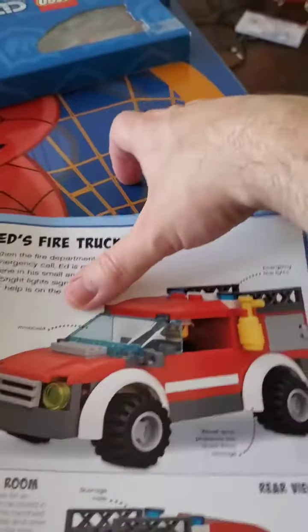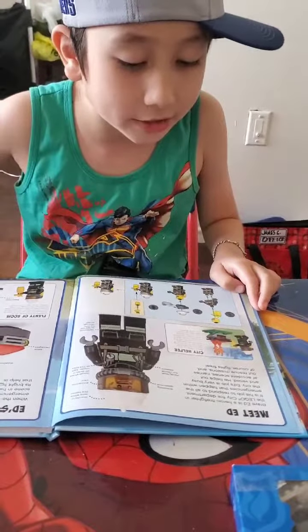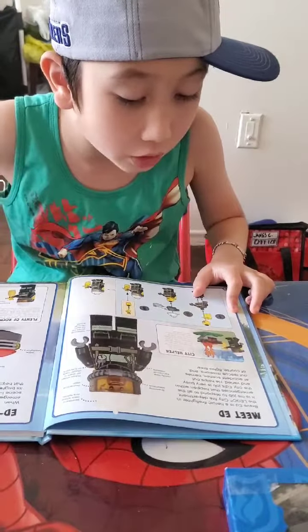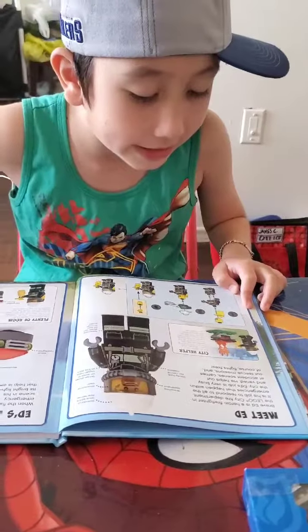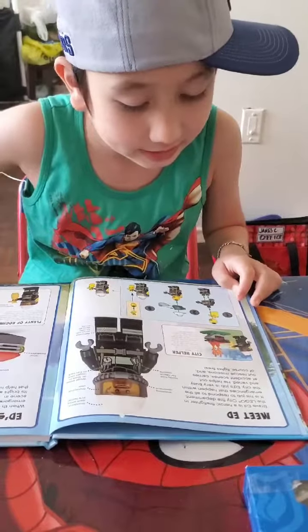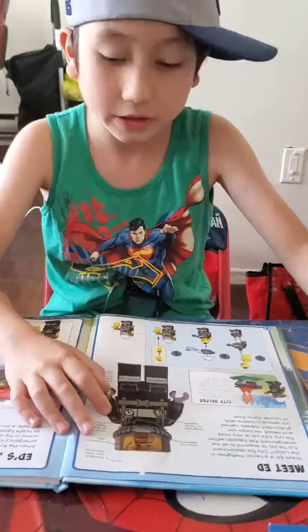So, we're going to start off with doing a little bit of reading. He's going to read this for you to begin the unboxing. Meet Ed. Brave Ed is a heroic firefighter in the Lego City Fire Department. It is his job to respond to all the emergencies that happen within the city. Ed's job is very busy and varied. He helps out at incident scenes, carries out rescue missions, and of course, fights fires.